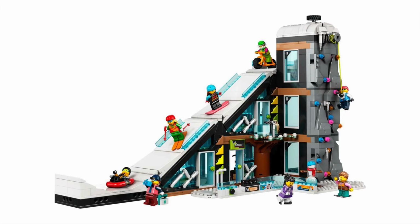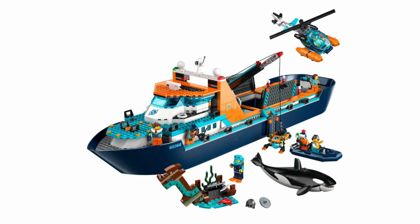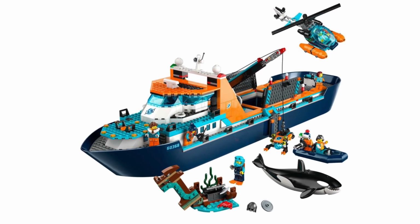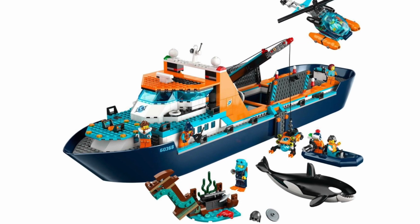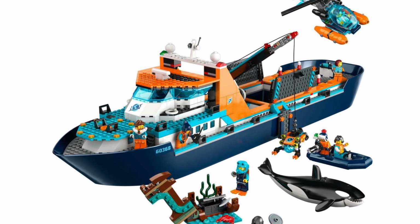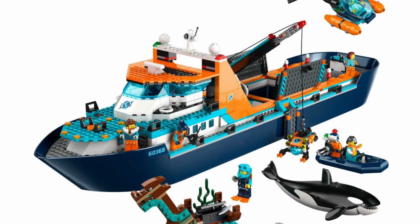I don't think this will be an immediate purchase for me, but if I ever add a sports area to my LEGO city, this will be definitely going in there. And in 2023, LEGO are also bringing back the Arctic sub-theme. Now we haven't had this since 2018, but the first set from that is 60368 and it's called Arctic Research Ship. This has got 815 pieces and is going to come in at $149.99.